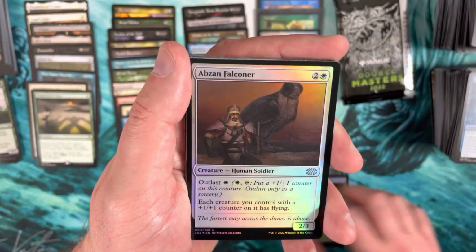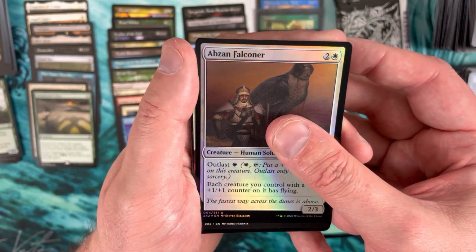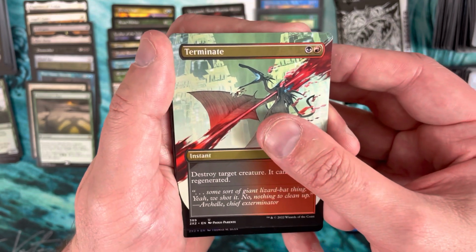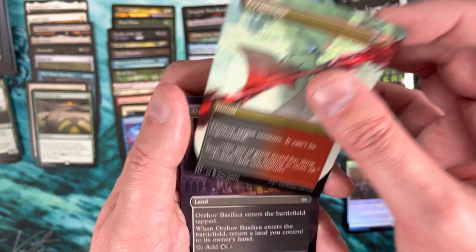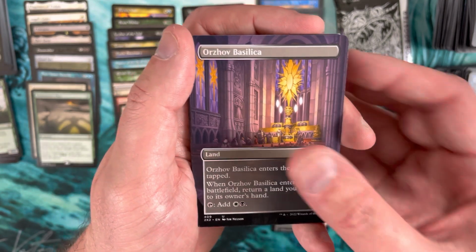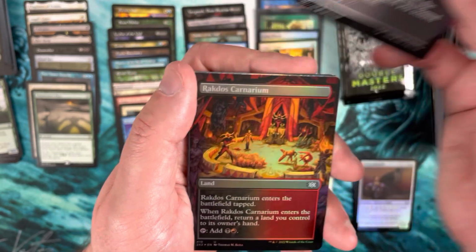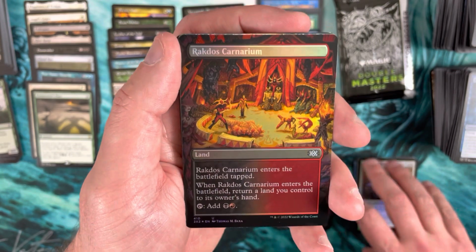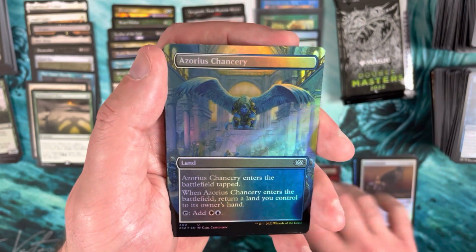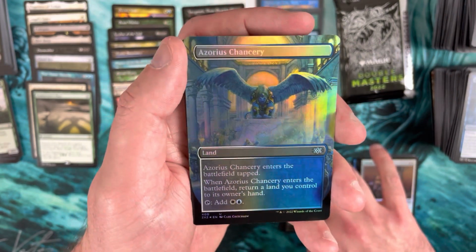Golgari Rotform, Abzan Falconer. Now we're going to start hitting a couple of borderless cards. We have a borderless Terminate. And we have an Orzhov Basilica. So now we're going to hit a couple of, I think, foil borderless cards. We have a Rakdos Carnarium. Sweet. And an Azorius Chancery. Beautiful foiling on that.